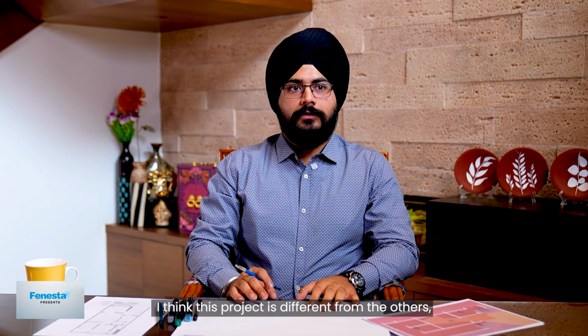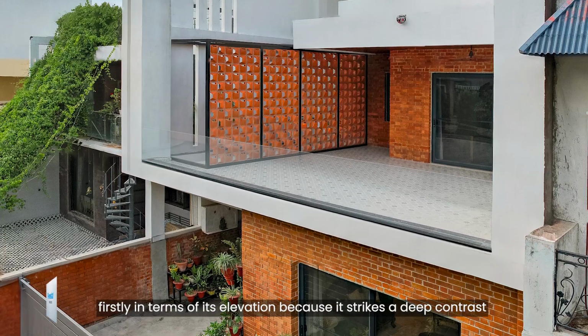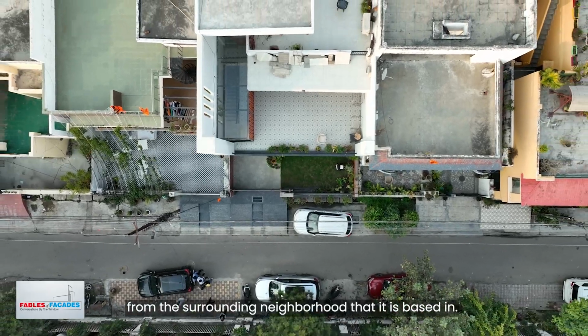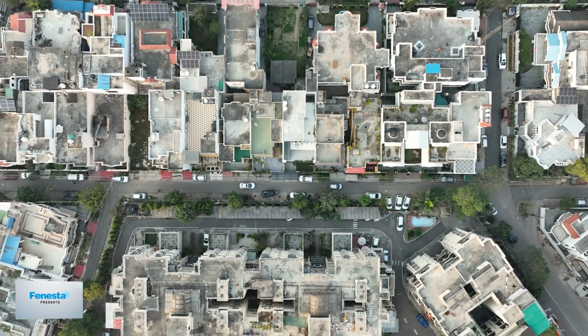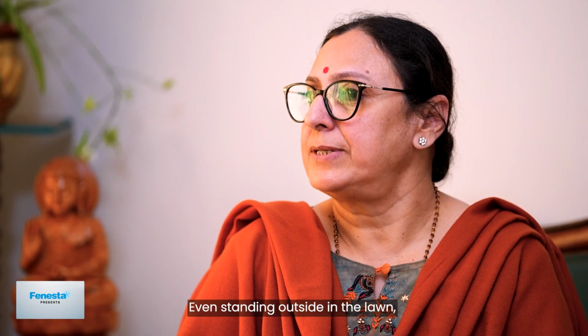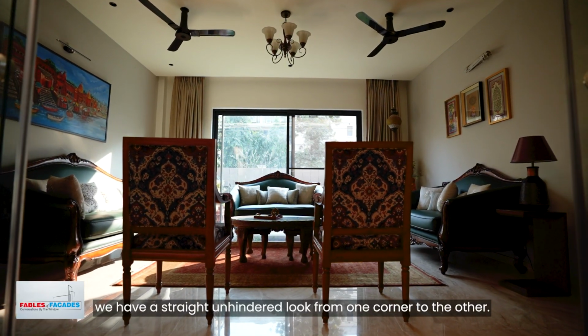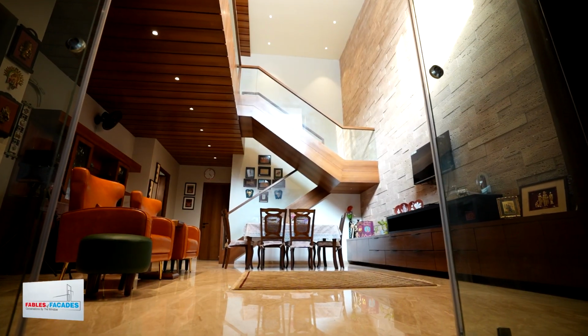So I think this project is different from the others, firstly in terms of its elevation, because it strikes a deep contrast from the surrounding neighborhood that it is based in. There's this unhindered look from one corner to the other. Even standing outside in the lawn, we have a straight unhindered look from one corner to the other, and it gives a very spacious look.